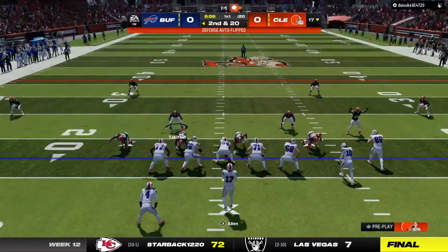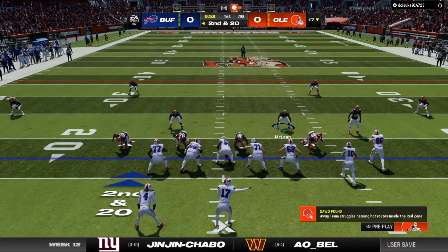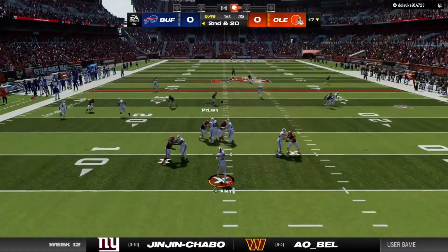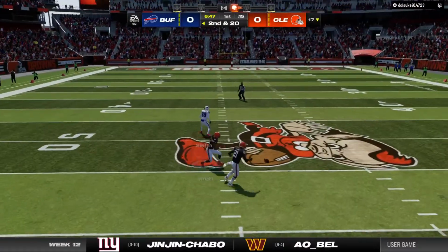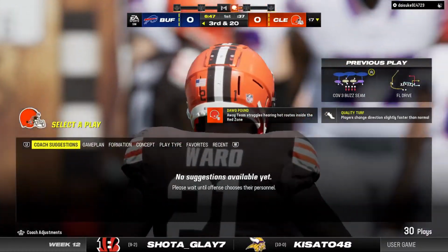So now 20 yards to go on second down after the sack. Work to be done. Throwing now is Allen. Backs it away, and it falls down incomplete.